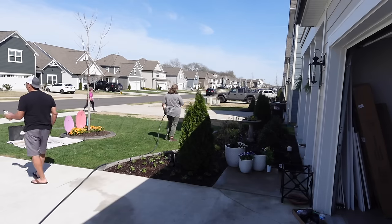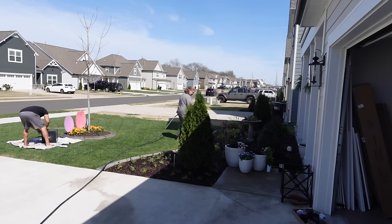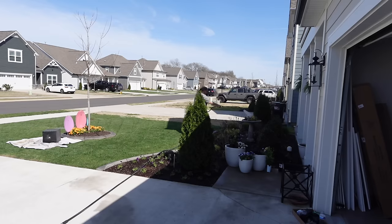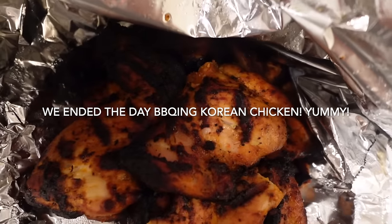But Ernie has those containers painted, and he gets them planted up, which I don't show you, but they look good. You guys will get a view of that in another gardening video. But we're going to end the day with some barbecue and just enjoy our time together.